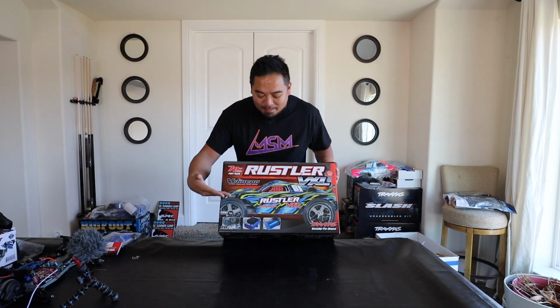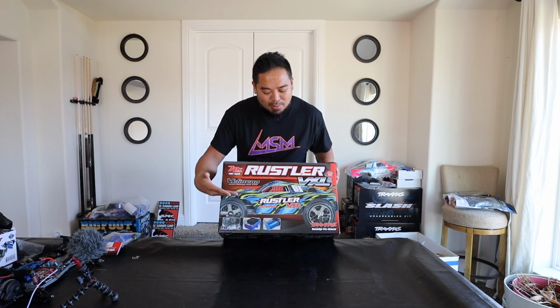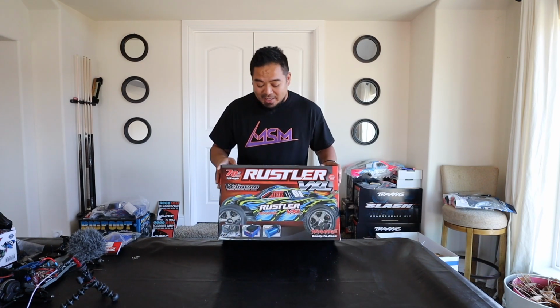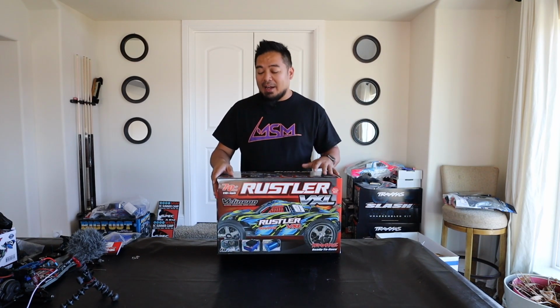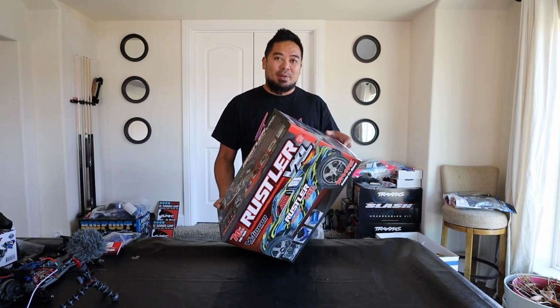I did get this beautiful color right here. It's actually like a yellow and blue. Almost looks kind of neon greenish and blue. But we're gonna unbox this thing and then we're gonna drive it. I'm gonna throw some hop-ups on it before I drive it and I'll show you what they are. But without further ado, let's crack this thing open.